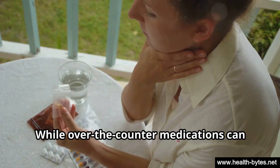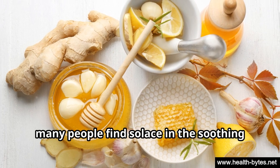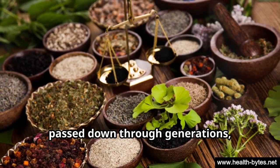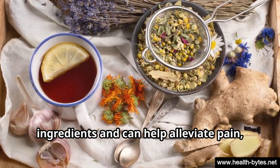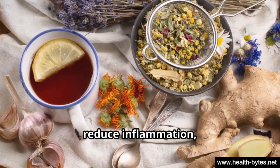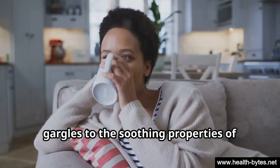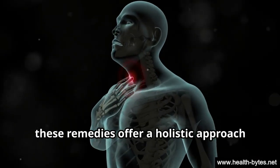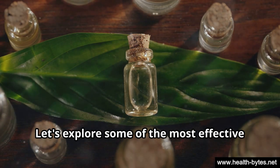While over-the-counter medications can provide temporary relief, many people find solace in the soothing embrace of home remedies. These natural solutions, passed down through generations, often utilize readily available ingredients and can help alleviate pain, reduce inflammation, and accelerate healing. From the comforting warmth of saltwater gargles to the soothing properties of herbal teas, these remedies offer a holistic approach to tackling sore throats. Let's explore some of the most effective options that have stood the test of time.